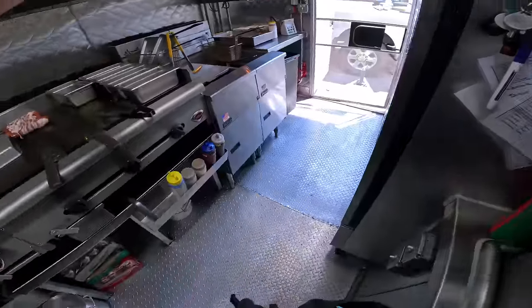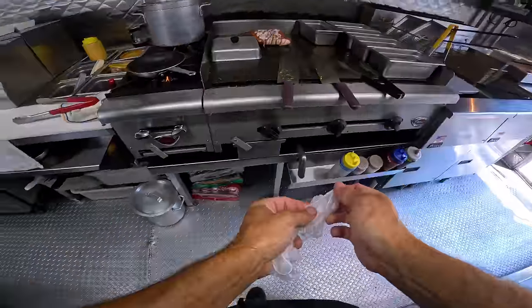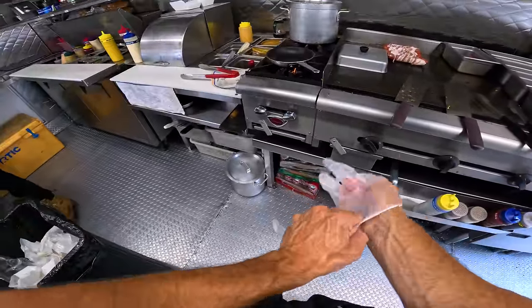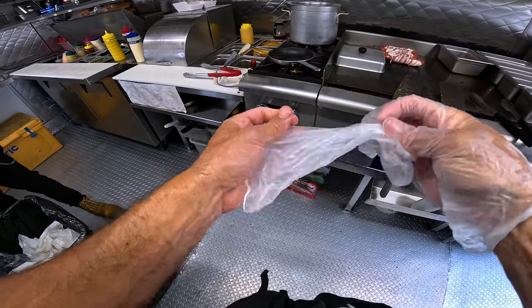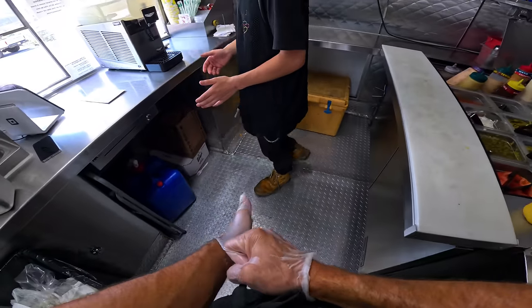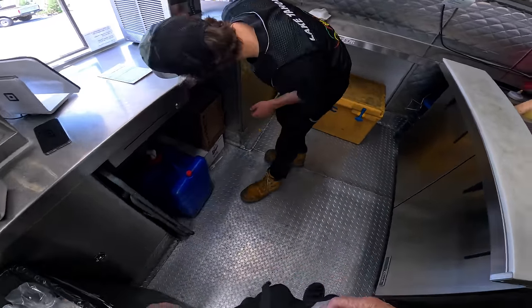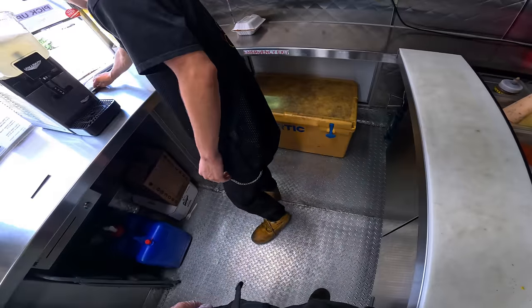Do they want that bacon on that? All right, no bacon, gotcha. Tickets look good, man. What are you looking for? Huh? The pen. The pen? There you go.